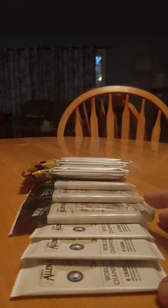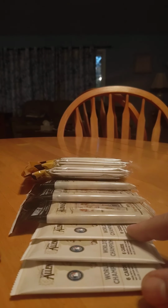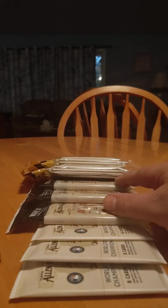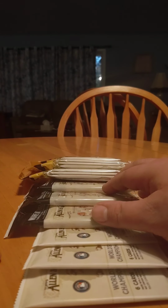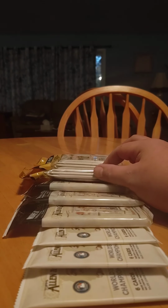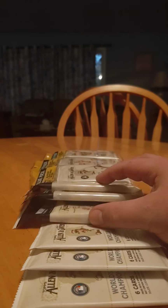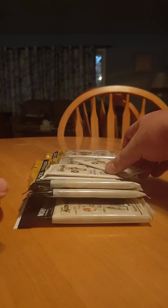I'm actually looking for more Stadium Club for you because I got a nice hit out of the only box I bought. Figured I'd get that. I love the pitcher designs out of Stadium Club, so I'm definitely looking for more of those. But I bought three packs for $3 each. I bought three of these $5.99 larger jumbo packs, and then I bought three of these for $9.99 or $9.49, the three-pack value pack. So I'm just going to get right into it, and we're just going to start ripping and see what we get.